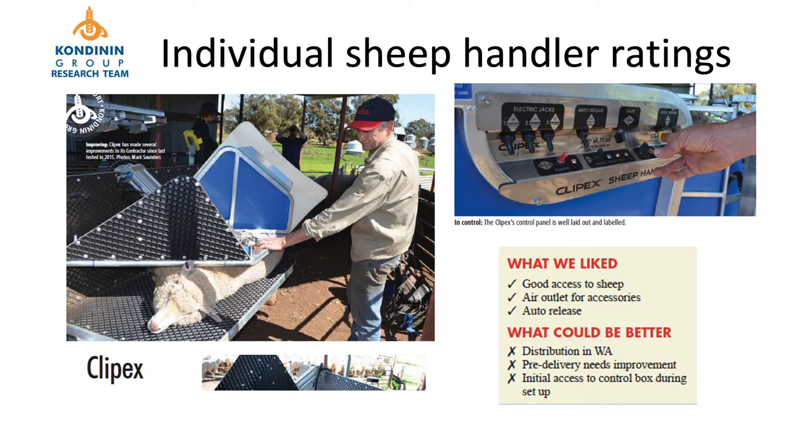What we liked: it provided pretty good access to the sheep. There's an air outlet on that unit for any accessories. Auto release when you ride the animal.